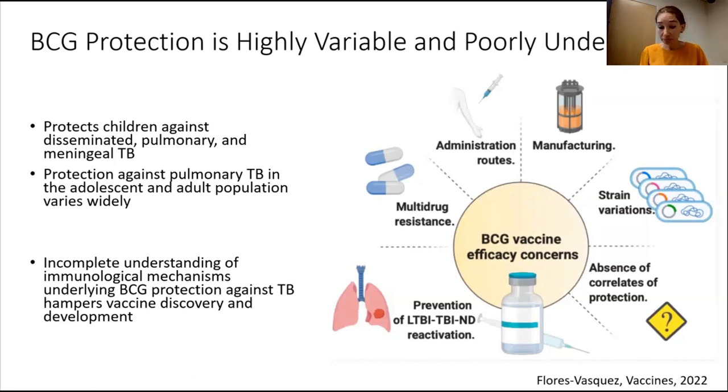Unfortunately, though, the immunologic mechanisms that underlie BCG protection against tuberculosis and why BCG gives such variable protection is still largely unknown. And this is quite problematic because our incomplete understanding of these immunologic mechanisms really hampers TB vaccine discovery and development. In the 100 years since BCG was developed, we still have not been able to create a more effective vaccine, and TB is still the single biggest infectious killer worldwide. It has now resumed the top spot after COVID.